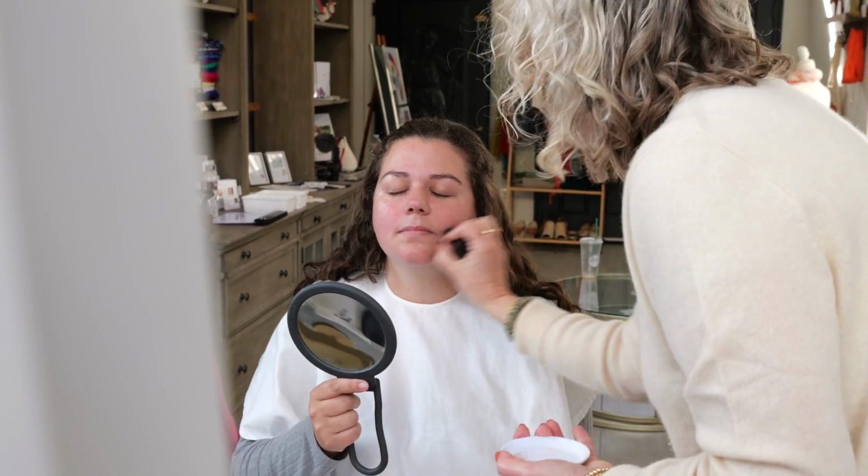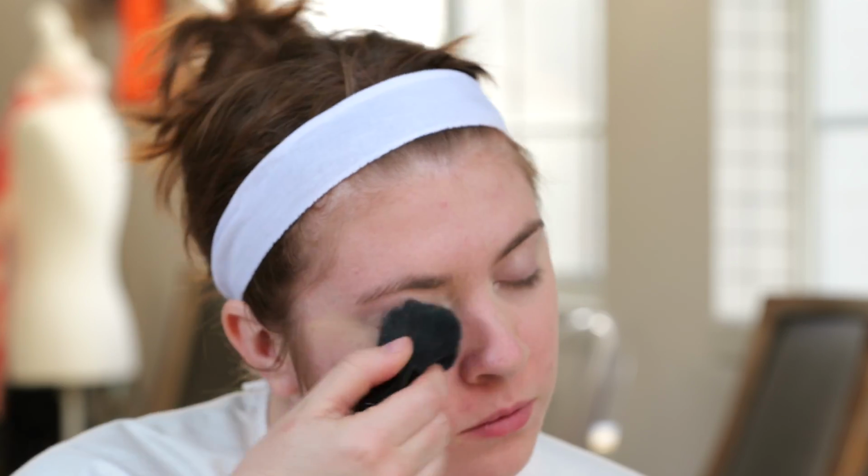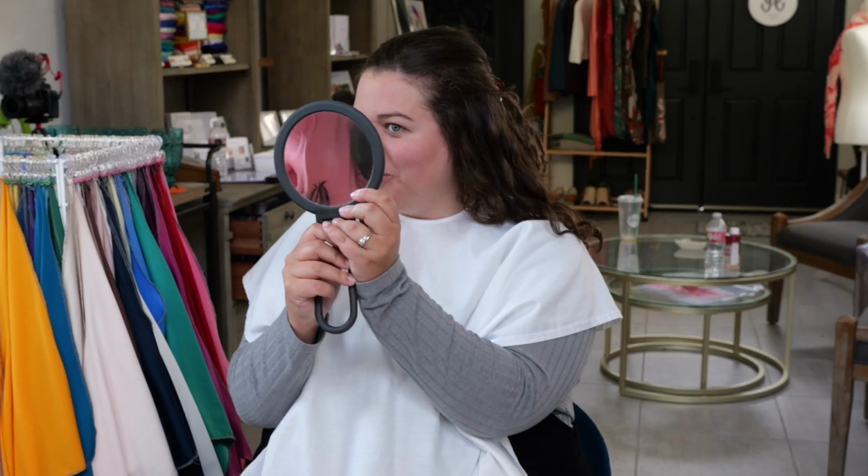Despite what the MAC girlies tell you about your undertones or whatever, they don't know. Because we learned today, you can't look at someone and know. So learning that the foundation and the concealer are matching your skin tone and not your undertones, it's gonna change the way I look at buying facial products for myself.